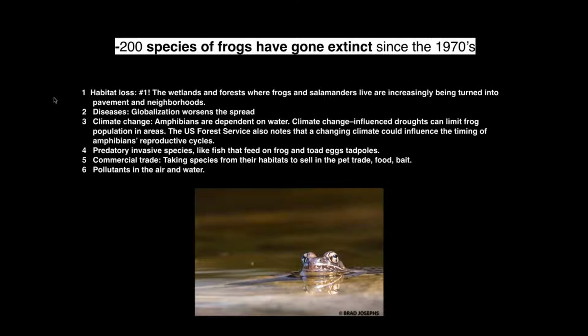Then there's the commercial trade, the pet trade, and that's all over the world, especially in Asia. People get these gorgeous, amazing lizards and geckos, different kinds of frogs, and they want to keep them as pets because they're exotic. There are people out there that do that, and it has a huge influence on frog, toad, lizard, amphibian, and reptile numbers. Food: there are a lot of amphibians, frogs that are eaten by humans, such as the bullfrog I'll talk about, or they just go out and catch them for bait, for fishing. And then again, like I mentioned in the very beginning, the pollutants in the air and water, they are the most vulnerable.